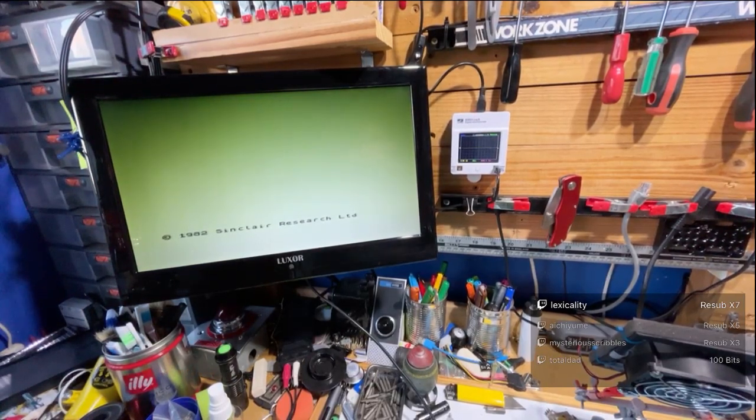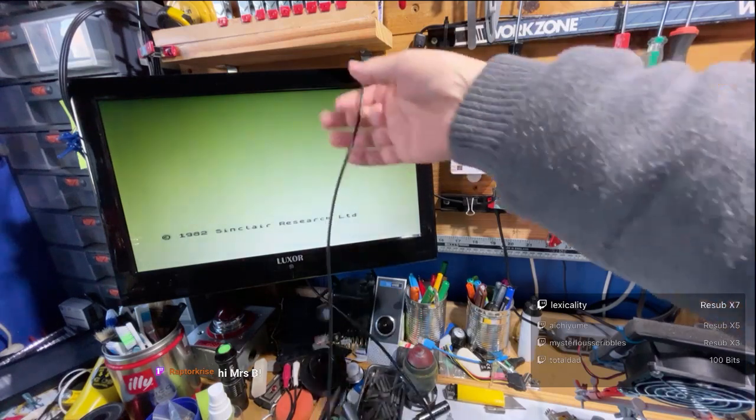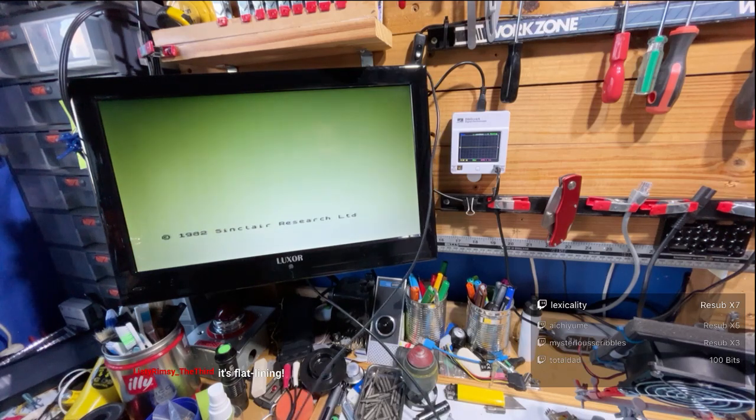Okay, so the instructions I've got tell me that if I pop my oscilloscope probes, everybody likes the word probe, don't they? Right, so we attach the oscilloscope to ground. There, come on now, clip on. There we are. Right, it's flatlining. Clear.